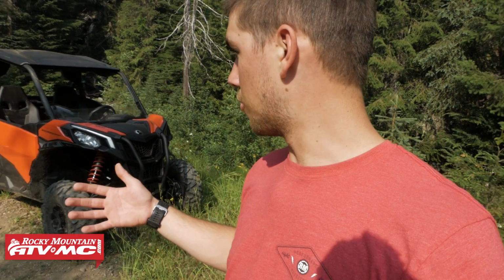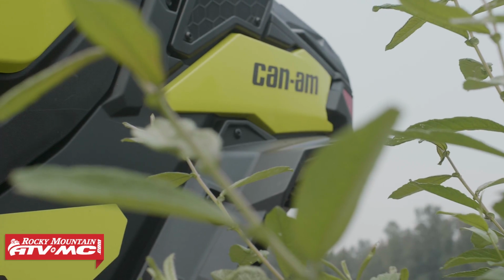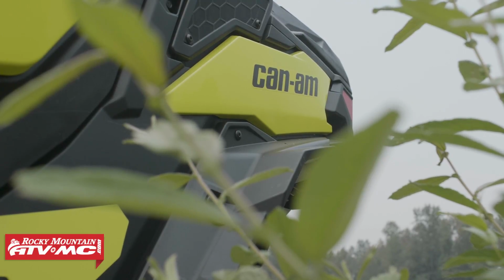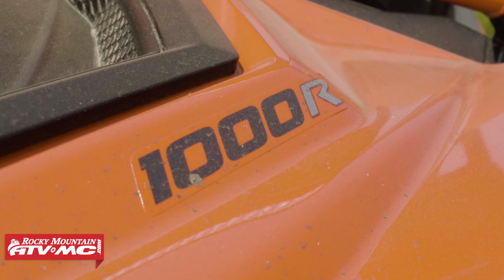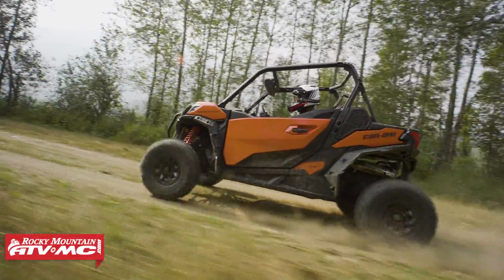This is actually going to fill the 60-inch lineup for Can-Am. It's going to be right there in the middle between the Can-Am Maverick Trail at 50 inches and the X3. Right off the bat, some of the things they've done is they now have two 1000cc engine options. There's a 1000R Maverick Sport, which is 100 horsepower, and then they have just the 1000, which comes in at 75 horsepower.